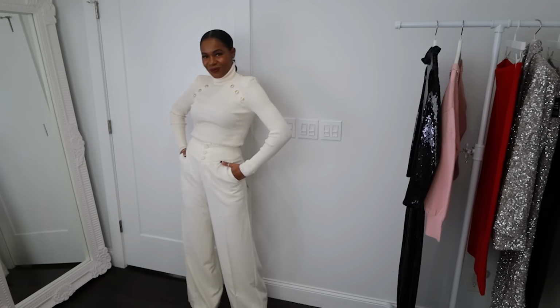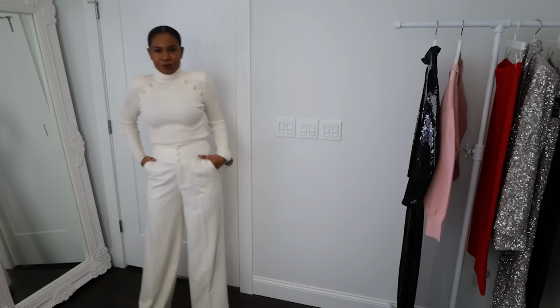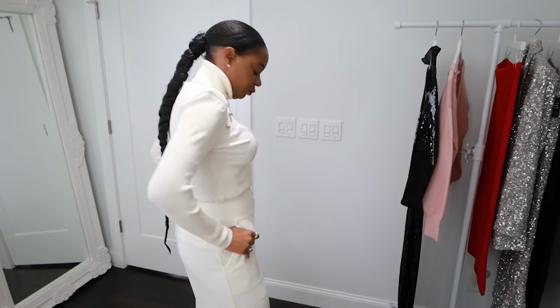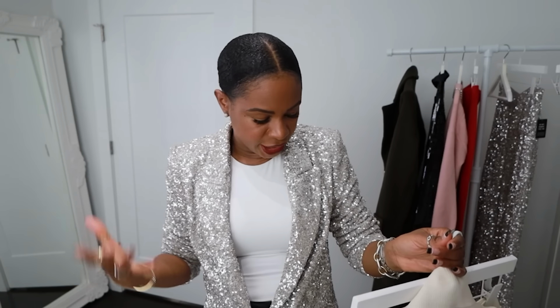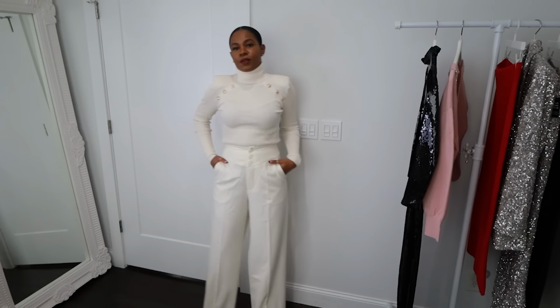So I would say go to your true size. I did a size small in the sweater. And I want to say I did a small in the pants as well. Let me double check. So I did a size 4, and that's my true size. So I am a true size small, I'm a true size 4. So I pretty much went with my usual sizes with both pieces. And like I said, they both fit like a glove. They fit so well. The fabric is great. The workmanship is great. The silhouette, amazing. The pieces are absolutely stunning.